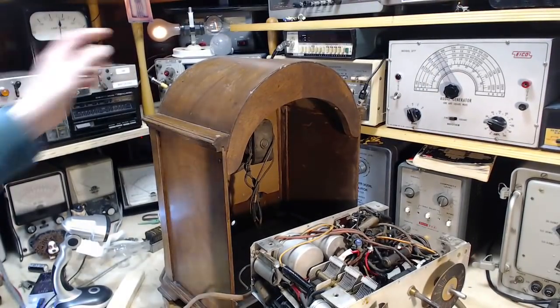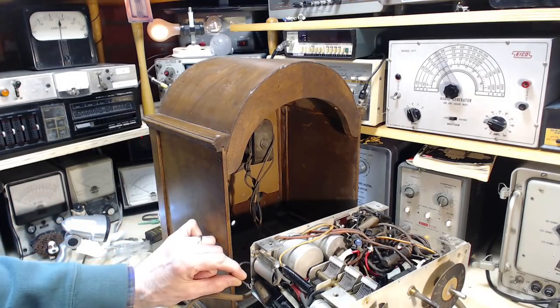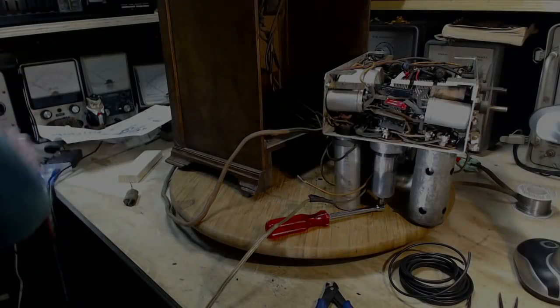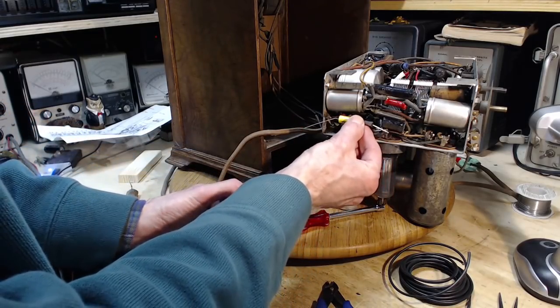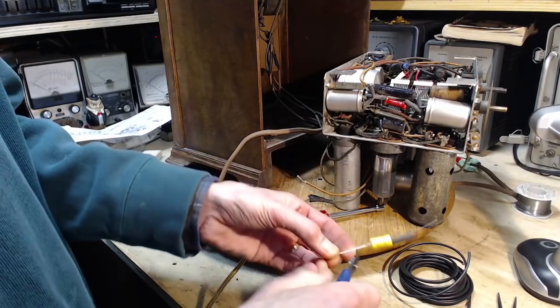Now, keep your eye on my light when I touch this wire. I'm gone, but much more power being drawn. Okay, so I'm going to replace that paper capacitor with a 0.1. That's my best guess as to what the right size is.